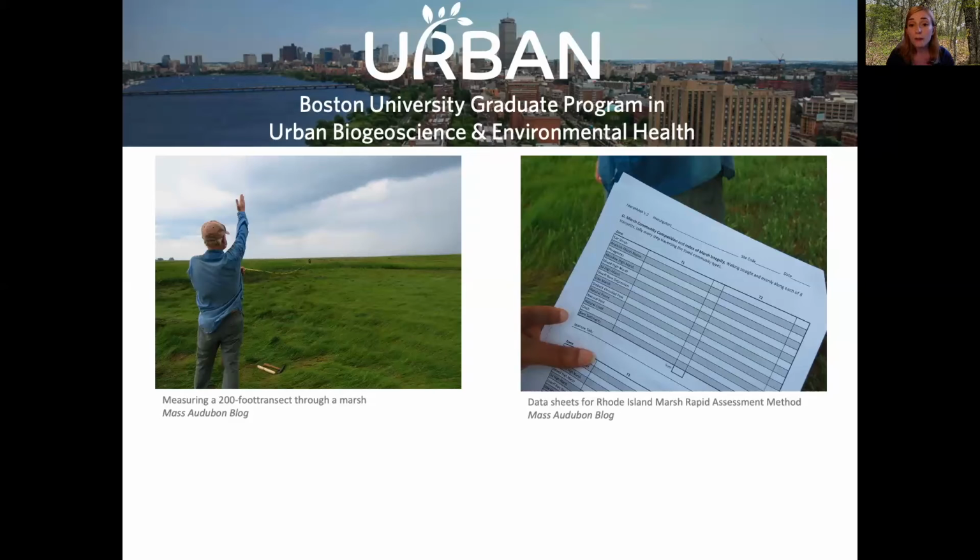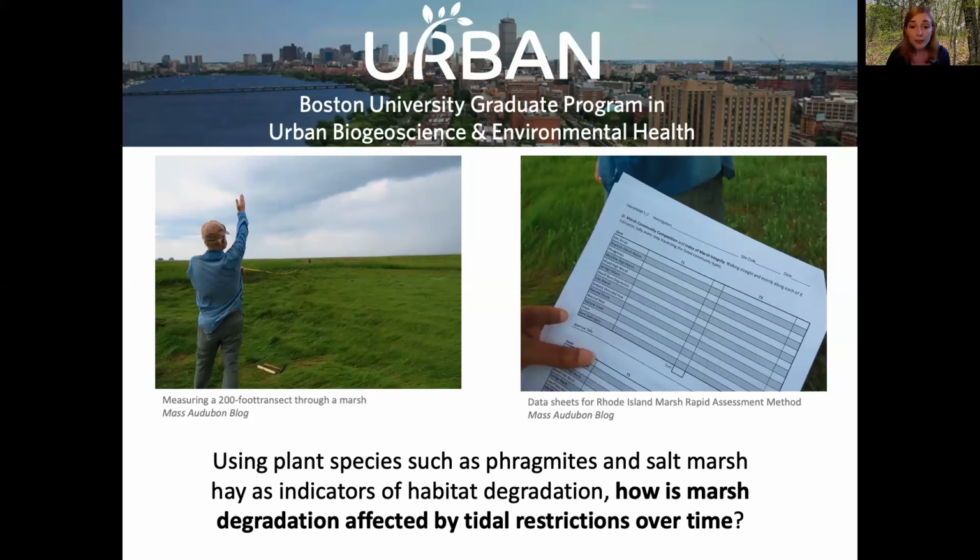But along with this nutrient mapping work, I also helped assist in data analysis for a longer term data set. The Mass Audubon Salt Marsh Science Project collaborates with local schools to lay out transects, like you see here in this image on the left, through different marsh areas, some of which have experienced tidal restrictions and some of which have not. And then school groups can go out with the help of Mass Audubon into the marsh and map out what kinds of vegetation they see. Because plants like Phragmites and salt marsh hay can act as indicator species of marsh health and degradation. So using these plant cover data through time, because there's many years of data, we're able to ask questions about how tidal restrictions affect marsh degradation over time.